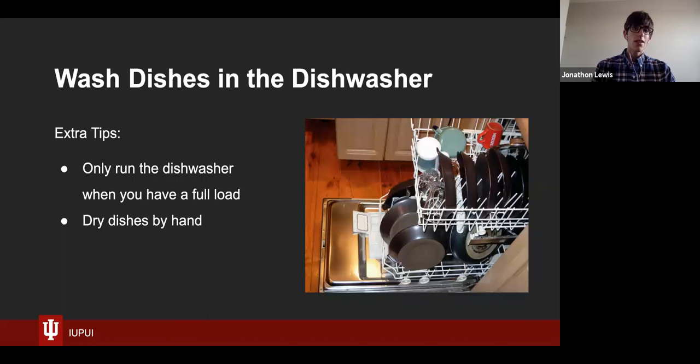Going along with the water, and to one of our last tips, try to wash dishes in the dishwasher. If your dishwasher is 10 years or older, I recommend hand washing. But if your dishwasher is 10 years or younger, use the dishwasher in order to get all that dirt and grime off. This helps reduce the overall amount of water and energy you use, rather than having the faucet continuously running while you wash dishes.